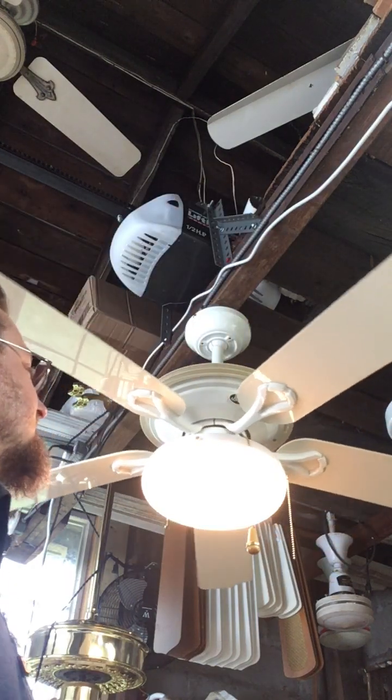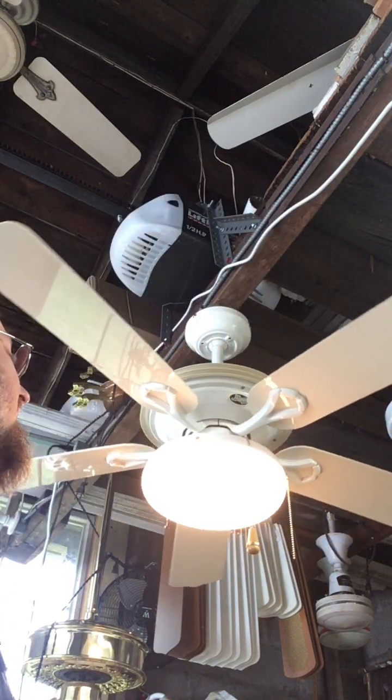Spin down should be done. Spinning down momentarily.